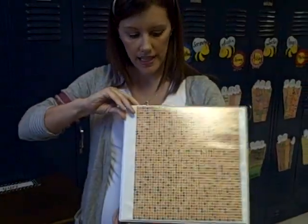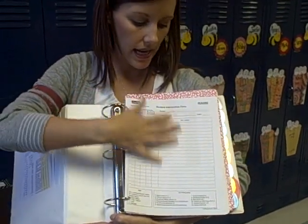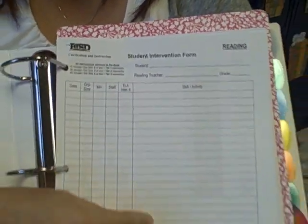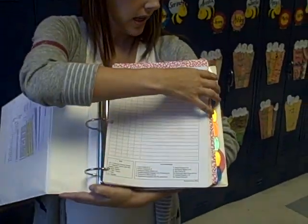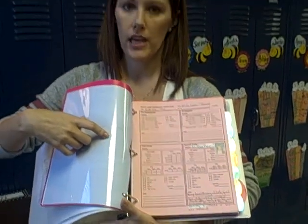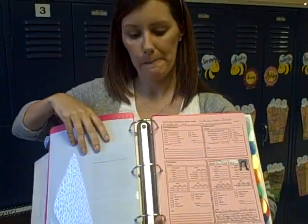This is an RTI binder that I keep with all the data of my kids that are on tiers, and I have forms that I fill out every time I meet with a group of students or an individual student to provide intervention. I also have all my kids' profile sheets in here, as well as a communication log of all of the communication that I do with parents over the year.